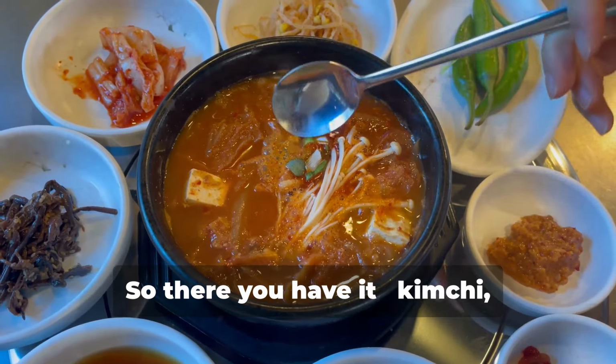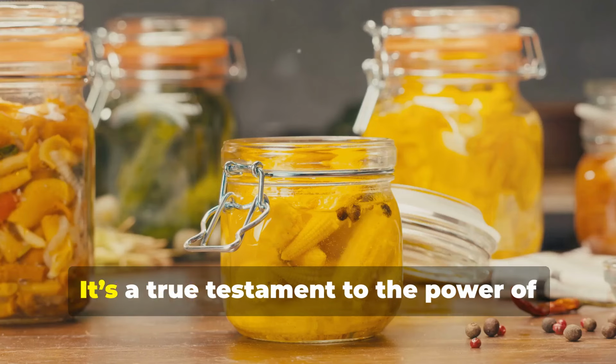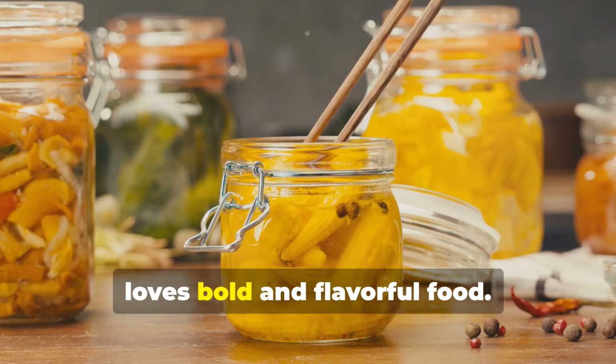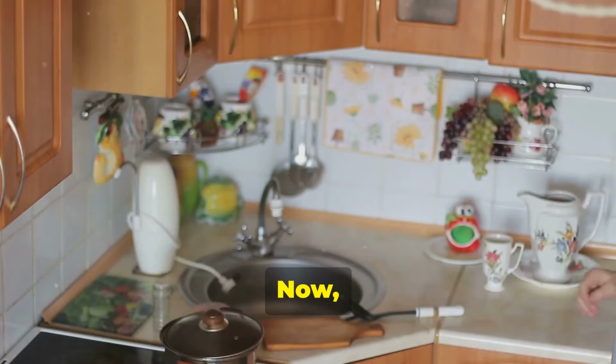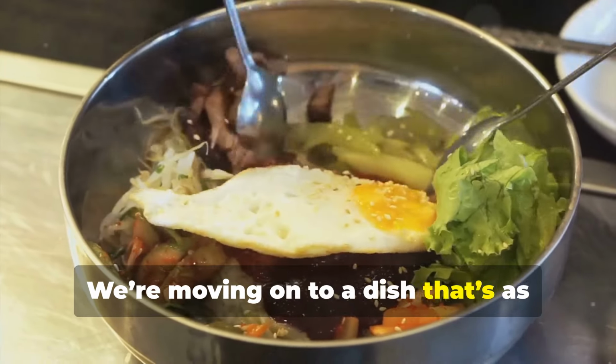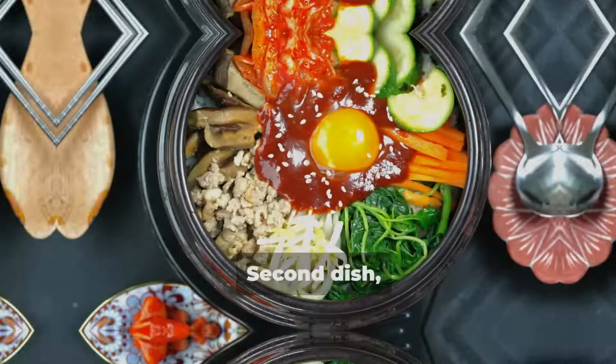So there you have it, kimchi, the spicy sensation that's guaranteed to impress your guests. It's a true testament to the power of fermentation and a must-try for anyone who loves bold and flavorful food. Now, are you ready for our next culinary adventure? We're moving on to a dish that's as beautiful as it is delicious, the vibrant and colorful bibimbap.